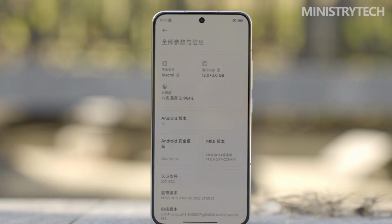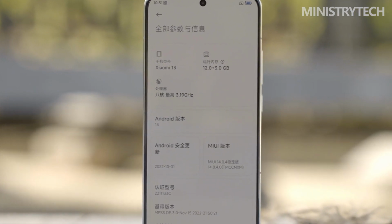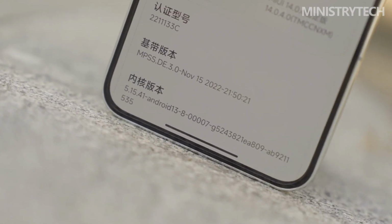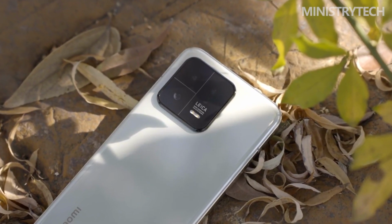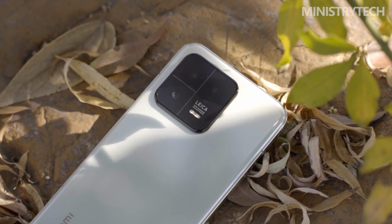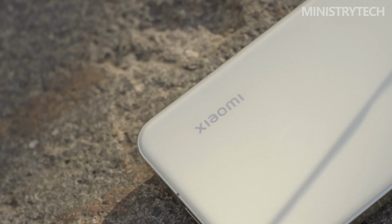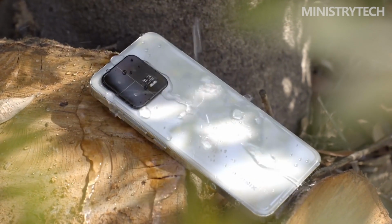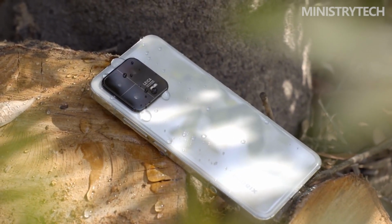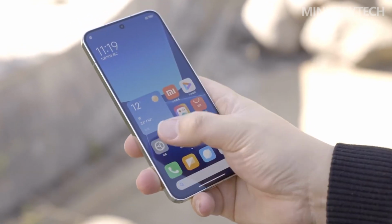The Xiaomi 13's overall measurements are 152.8 by 71.5 by 7.98 mm, or 8.1 mm for the light blue version, and as you can see, the rear of the device features a massive camera block, with lines splitting it into portions. The frame is made of metal, and the flat screen contains a punch-hole camera. The phone has an IP68 certification, which means it has strong water and dust protection, and it weighs 189 grams, or 185 grams in light blue.